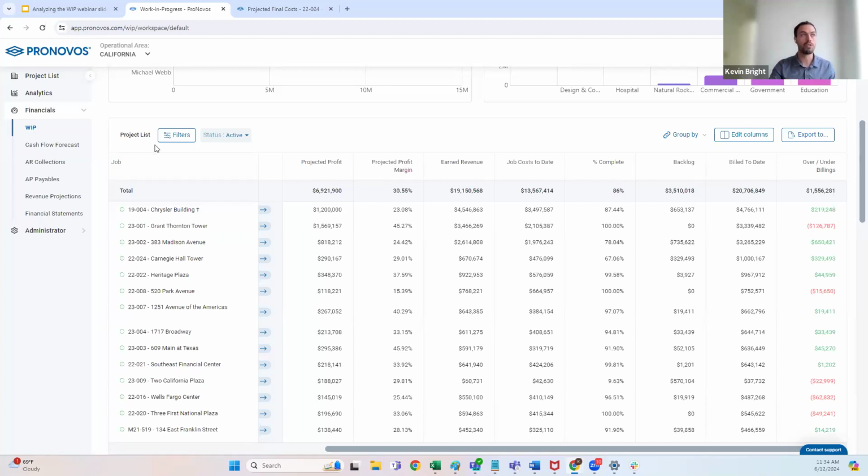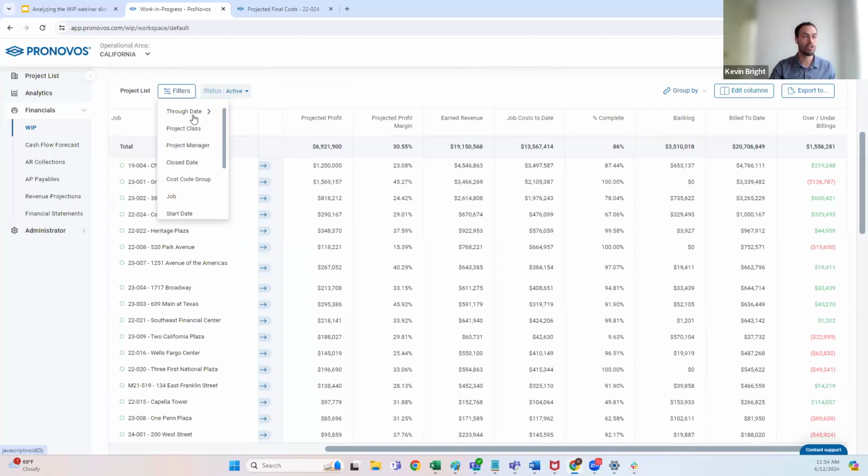The other thing you can do that's really handy is you can use these filters here. And one really crucial filter here is there's a through date filter. This basically allows you to run the WIP ad hoc as of any date. So if you say, hey, I want to know what was our WIP schedule at quarter end, or what it was at 12/31 at the end of last year, I can quickly do that, where I go back and say, okay, now I can see what the WIP looked like as of 12/31. So there's a lot of flexibility that you can do with things here.